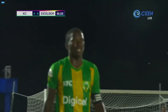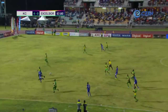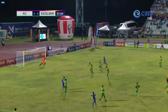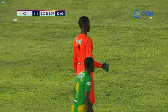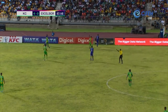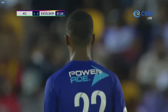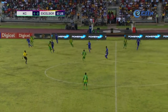Challenge coming from Tariq Duffus, who's had to do more defensive duties more than anything else in this game, playing along that wing. Atkinson, too much on it. It's difficult at this stage as a coach for the Excelsior team. All you have to do at this stage is to look towards the next game and damage limitation, because you never know in a group whether or not goal difference is going to be important.